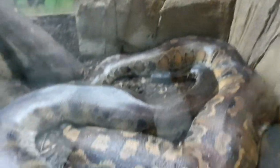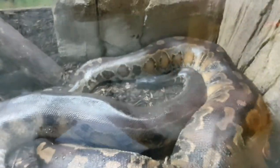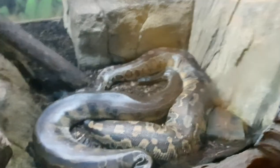Oh, wow. Wow. Look at the size of his body compared to his head. There's his body, and then his head like right there. His head's tiny. It's a blood python. A blood python. That's cool.